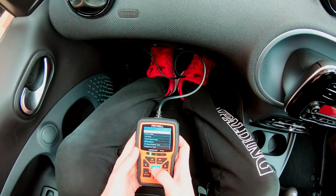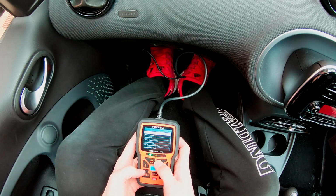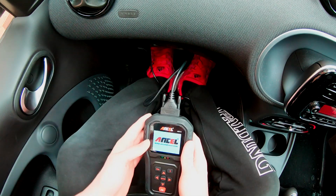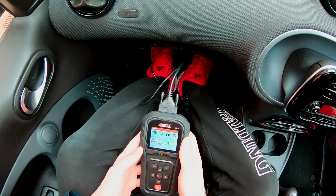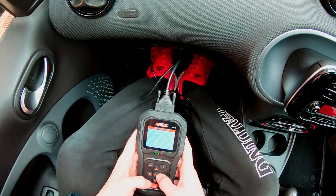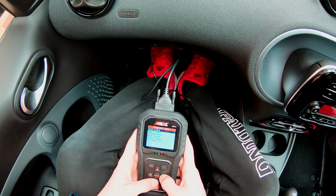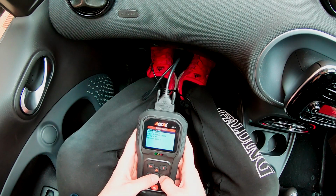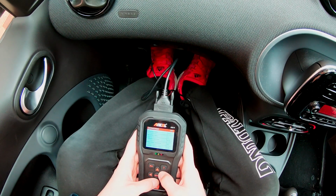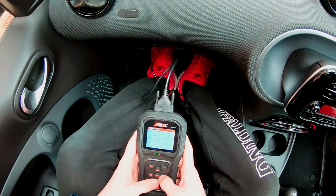So I'm in a 2017 Smart 404, and compared to the 2004 Renault Megane, the device seems to work the same. So this is the Ancel device on the Smart car. Definitely the Ancel device is way quicker reading the ECU of the car, but otherwise pretty much more of the same. Out of these two devices, the Ancel device seems to be just way more comfortable to use. Quicker user interface, which is the main difference I see at the moment.